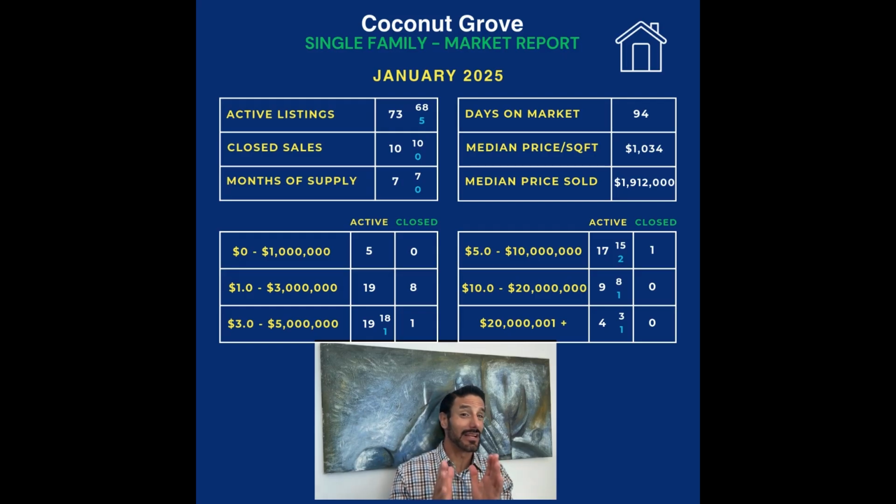And interestingly enough, as we said before, there was no closed sales for waterfront homes in Coconut Grove. If we look up the boxes, as we have active listings pretty much in every price range, 3 to 5, 5 to 10 million, look at that, 10 to 20 million, and 4 priced at 20 million plus. That goes to show you the exclusivity and strength of Coconut Grove.